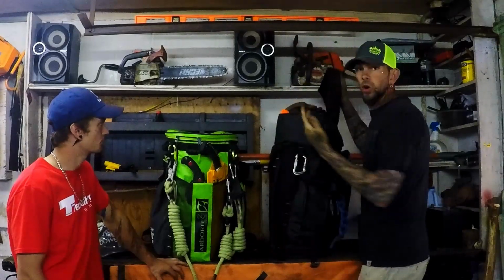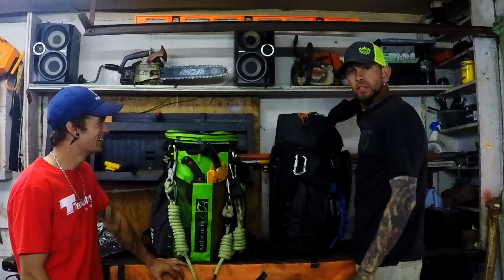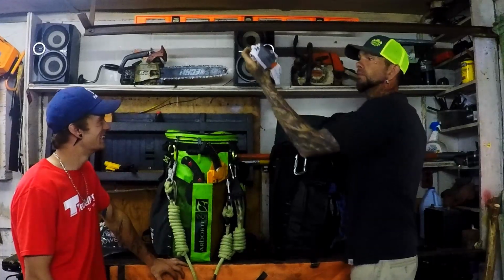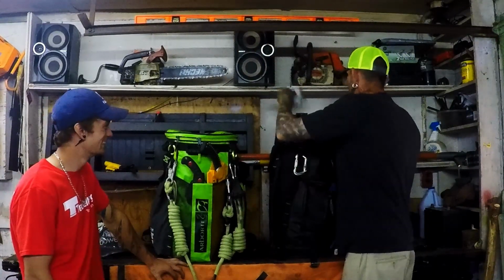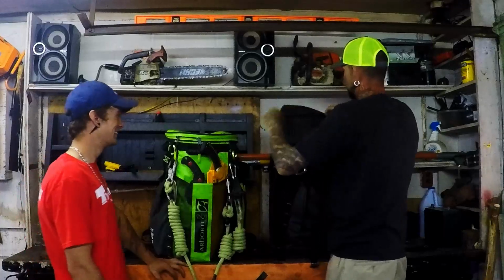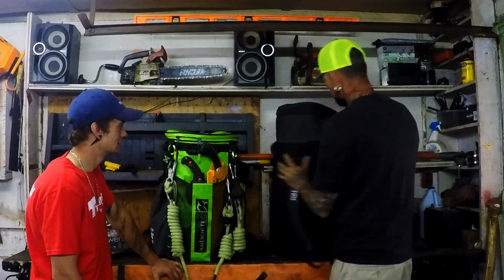Actually, I could put 2 hard hats in there if I wanted to, but right now it's just a bunch of gloves. So, gloves, clubs, some buffs, and what do you know, some more gloves. So that's what's in there. Oh, but that's a good place to keep all that stuff, gloves and buffs and stuff like that. I don't really keep my hard hat in there.